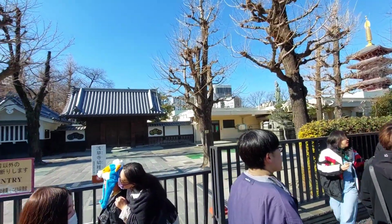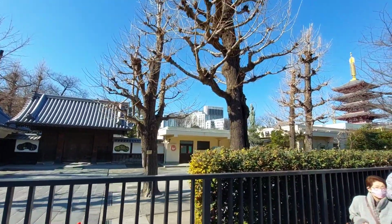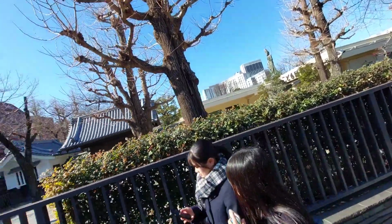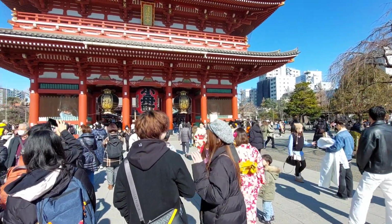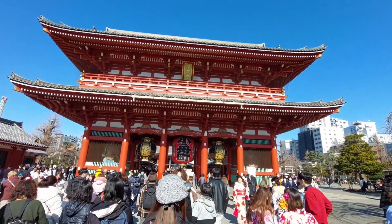There's also this temple right here, but it is no entry. Here at Sensoji Temple area, there are several temples. Not just one, there's several. There is another much bigger entrance gate.